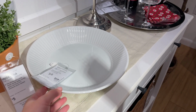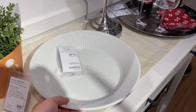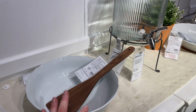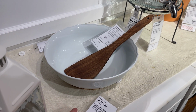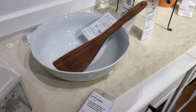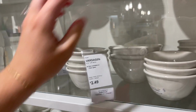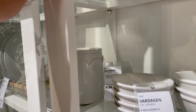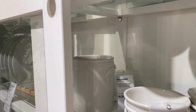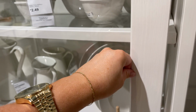Ooh, look at this serving bowl. That looks like something from McGee & Co. This one's $12.99. This one's really pretty too with the scalloped edges. I used to have plates like this from West Elm that I got years and years ago. Kind of miss them. Kind of loving these little bowls. And this piece back here, let's see if I can open this. Look at that cutie back there with the handles. $9.99. That's really cute. I'm sure I'll see it another 100 times, but love it.